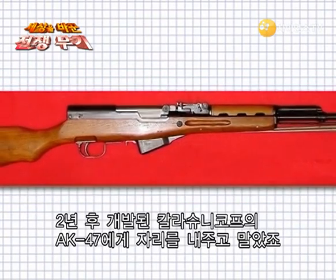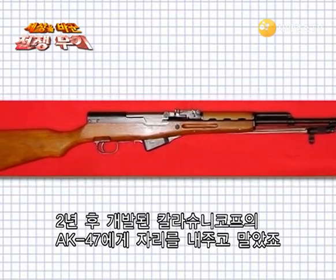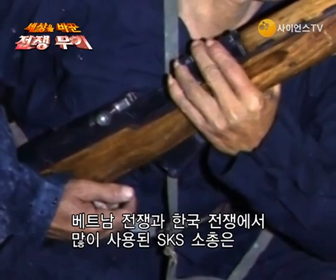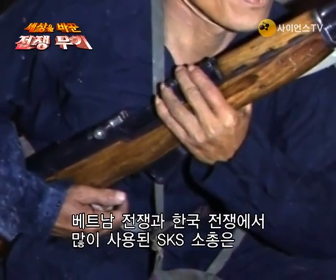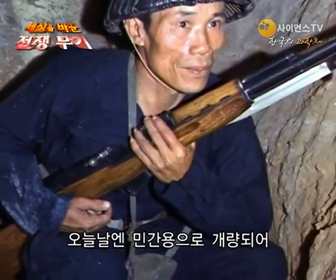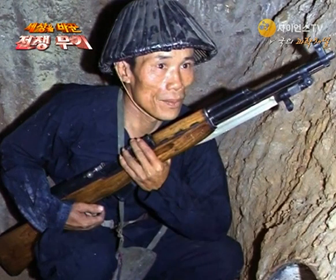Kalashnikov had the last say, though. The SKS was quickly superseded by his AK-47 assault rifle. The SKS and its variants saw action on many fronts, including the Korean and Vietnam Wars. It exists today in a modernized civilian form with composite stock, high-capacity magazine, and scope rails.